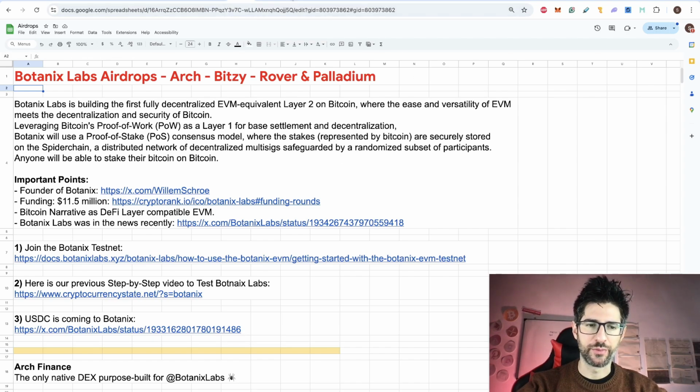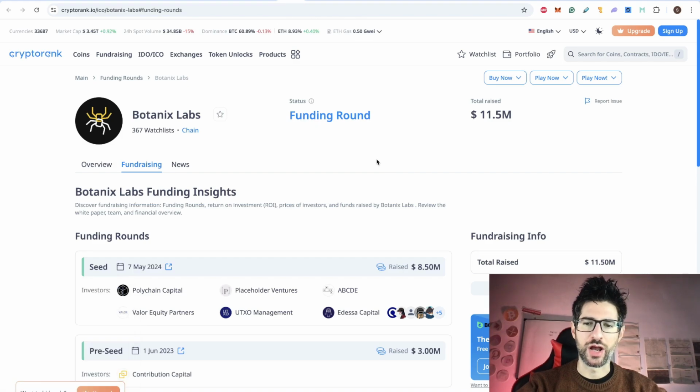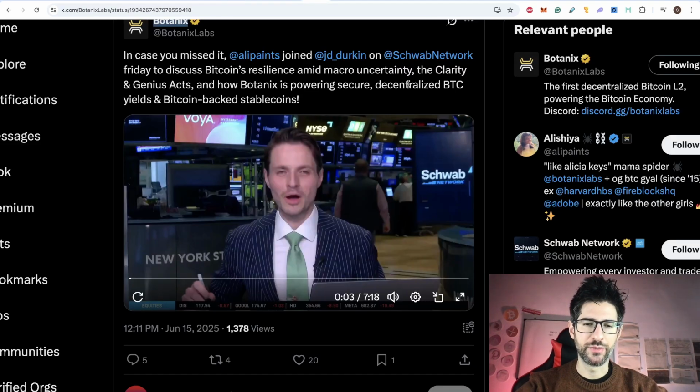They have 11.5 million in initial funding. You can confirm this at CryptoRank always, and you can see all the VCs that participated in this. Another important point, of course, we already mentioned the Bitcoin narrative as a DeFi layer compatible with EVM. This is huge for the Bitcoin ecosystem, and Botanix Labs was recently in the news. Let's go and check a little bit about this.